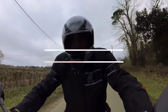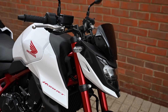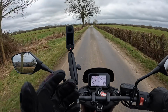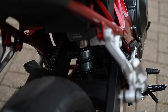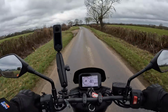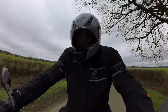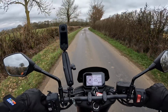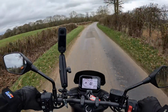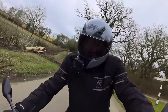In terms of the ride quality, you've got Showa 41mm upside down forks on the front, they're a separate function fork, non-adjustable, and then you've got a ProLink rear shock at the back, and it seems to be doing a pretty good job so far. It's a little bit jiggly, not as plush as I was expecting, but I think for a bike like this they've got to fit it between the plush and sporty side. But it's pretty good. And the other big thing about this in terms of handling is the steering.